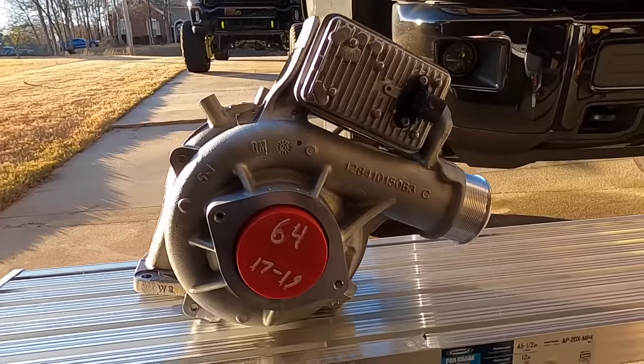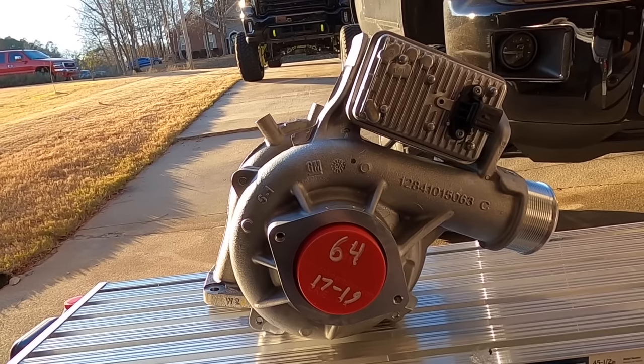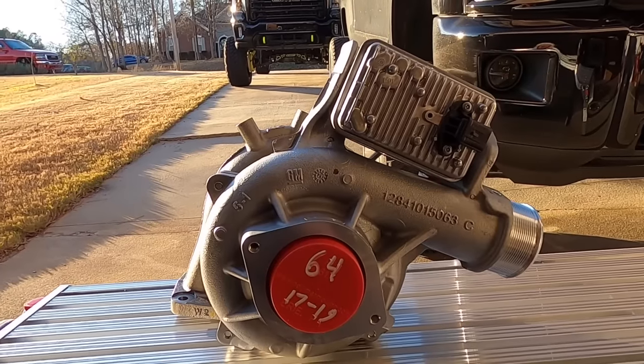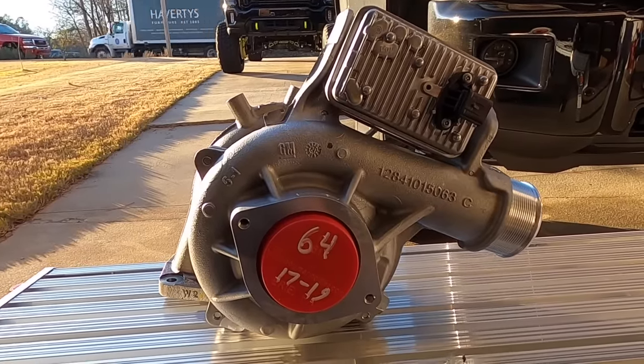In case you guys are wondering, we did get the race turbo. So Ryan has two turbos for the L5Ps. You have the tow charger and then the race charger. Now we went with the race charger because this turbo has a 6-blade compressor wheel and the 10-blade larger turbine. It's 100% factory drop-in, so there's really no modifications needed.